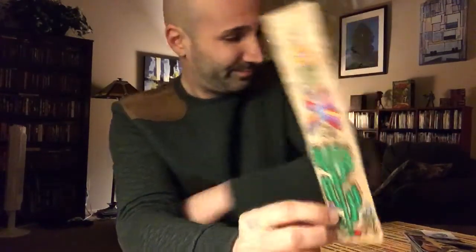Here's one. This is kind of cool. It's got that kind of southwestern vibe. The cactus. It's got like a homemade feel. I have no idea where I got this. I don't even remember, but I kind of dig that.